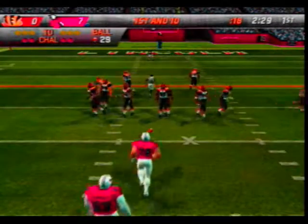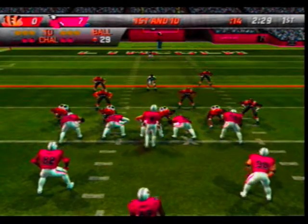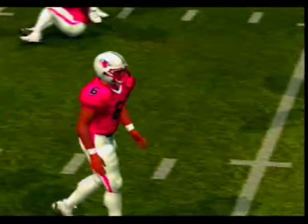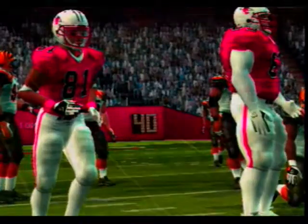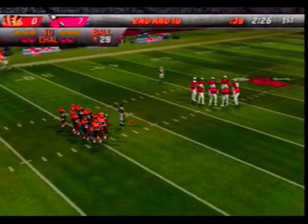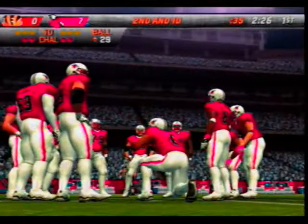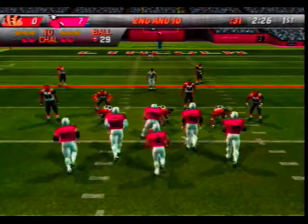Following the interception, it's now first and 10. Cincinnati comes out in a 4-3. Gets the pass off. Incomplete. He tried to float one out there.